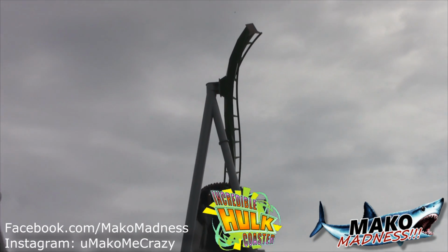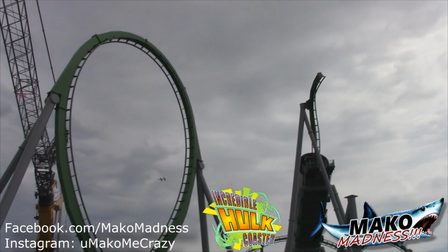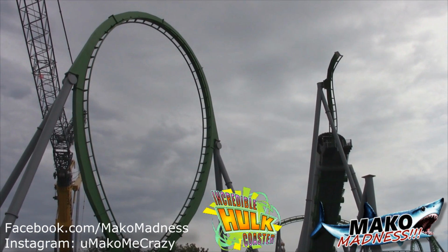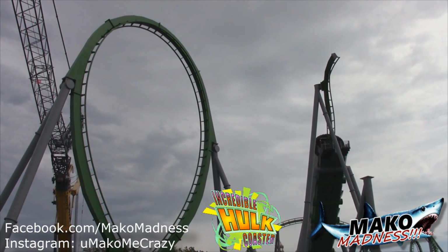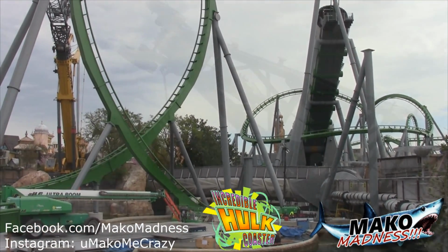Looking awesome, guys. So I'm thinking sometime next week, maybe around Wednesday or so, we should have a completed track layout for Hulk, and then it won't be too much longer after that. I think we should have some testing, but we'll have updates for you.